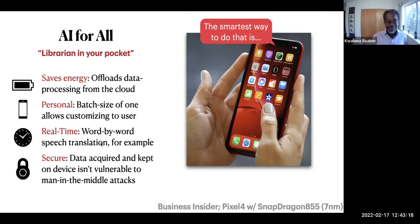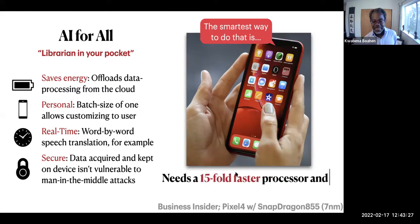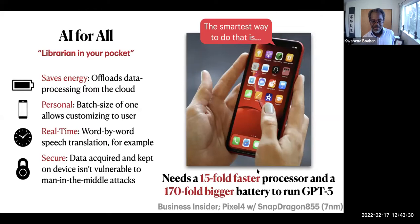And so the question is, what would it take to actually do this? What would it take to be able to run GPT-3 on your smartphone and converse with it in real time and do this all day without running out of juice? To do it in real time, at normal conversation rate, you need a 15-fold faster processor. That's not too big of a challenge, but the bigger challenge is that you need a 174-fold bigger battery. Or if you want to think of it that way, the processor has to run 15 times faster, but its energy per operation has to go down by so much, like 174-fold, so that it can use the current battery. And it's not clear now where this kind of gain in efficiency can come from.